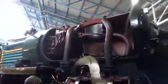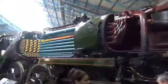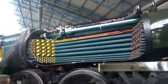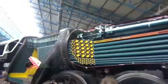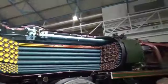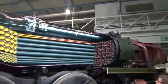So they've taken the side out of this, so you can see what's going on inside with all the steam tubes and all that. Obviously the blue is where the hot air goes through from the boiler. All around there in the cylinder jackets is where the water is that creates the steam to turn the cylinders.